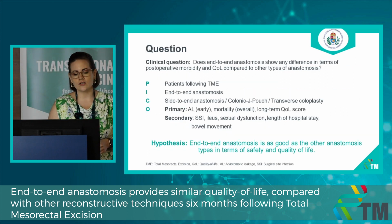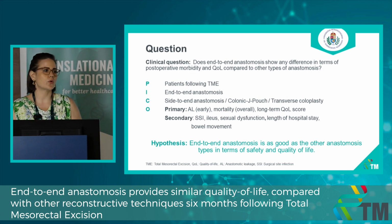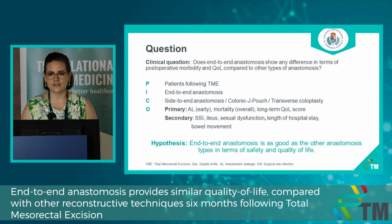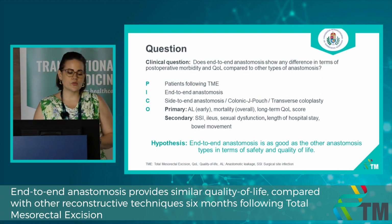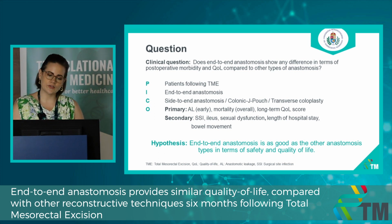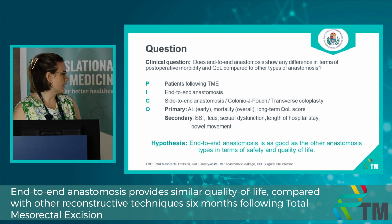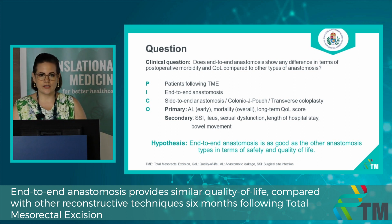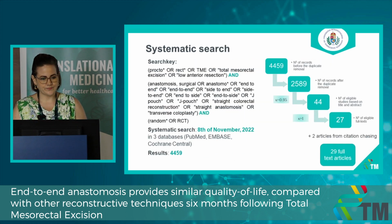For this, we have the clinical question of does end-to-end anastomosis show any difference in terms of postoperative morbidity and quality of life compared to other types of anastomosis? For this, we have the PICO framework, where P is patients following total mesorectal excision. We are comparing end-to-end anastomosis to side-to-end colonic J-pouch and transverse coloplasty, and here you can see our outcomes. We hypothesize that end-to-end anastomosis is as good as the other types of anastomosis.